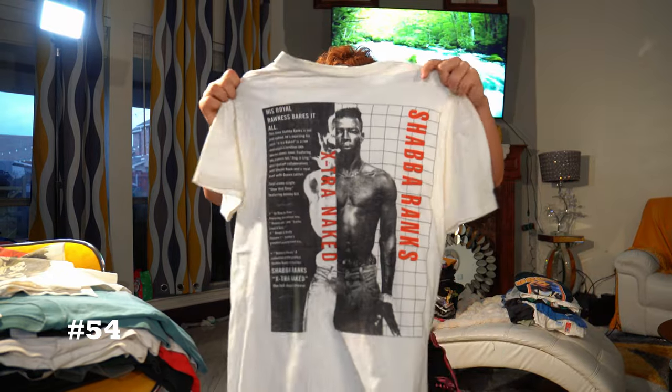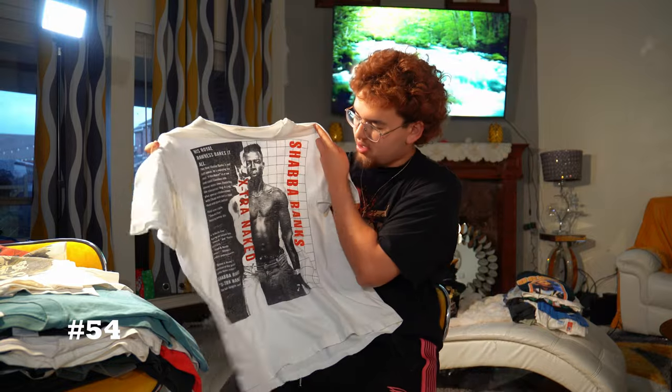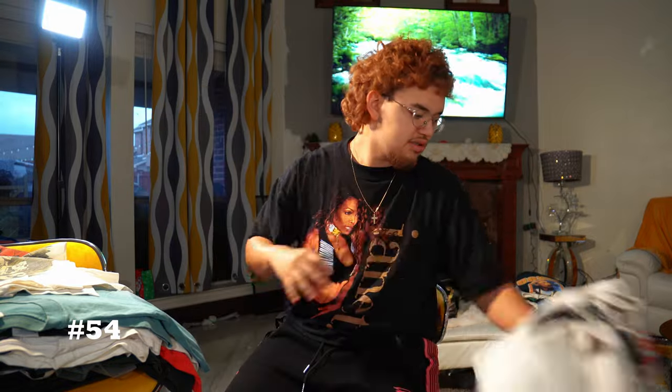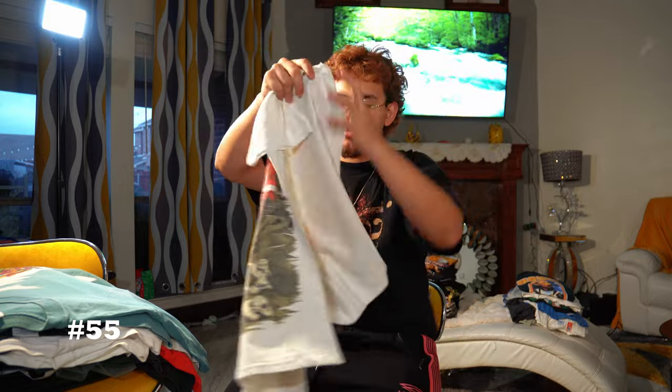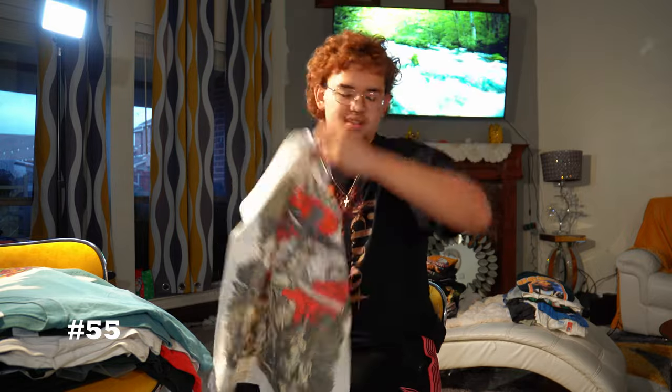You got the Shabba Ranks Extra Naked. I think this is the front. This one's really cool. I like the colors on this. You don't really see this one a lot. You got the Ozzy Osbourne, but this all glows in the dark with the nice little back hit in the bottom. This one's really cool. Crucified. I'm gonna let that go for a dollar because I'm not a big fan of that.